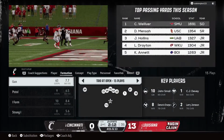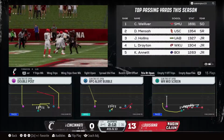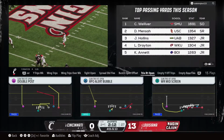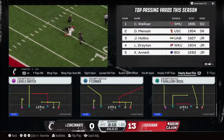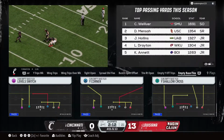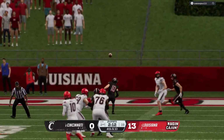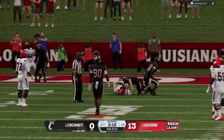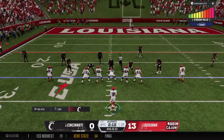Hey, it's an incompletion, but it's a nice job by the quarterback. I know it didn't pan out, but the most important thing is he didn't turn the football over and he didn't take a sack. It'll give your kicker a chance to put some points on the board if they opt for the field goal here on fourth down. Decides to go for it on this fourth down.